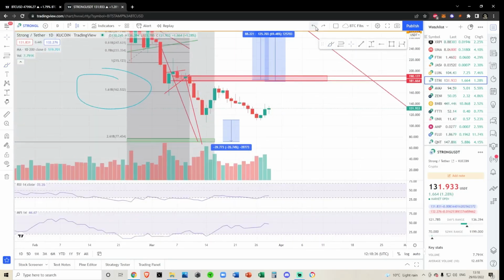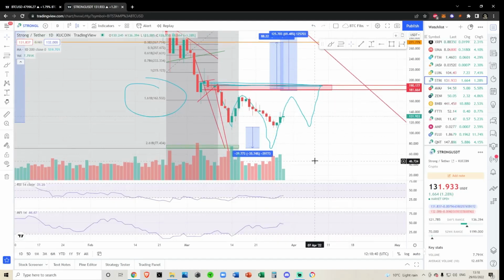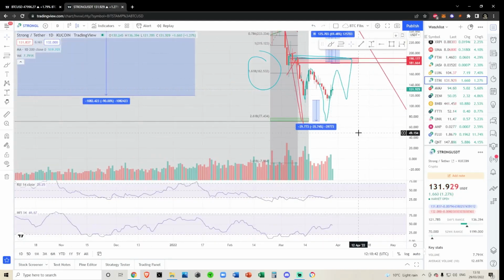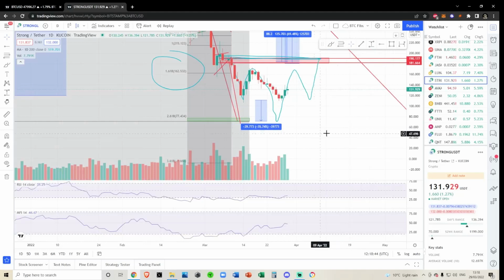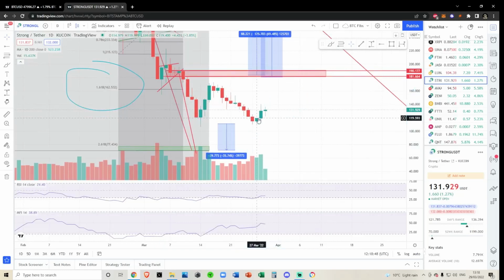Now, let me go back to where the inverse head and shoulders is, because I do want to keep that in case we do start to head down. This would be a very long blown out inverse head and shoulders if this does still play out. But even if we remove this, you can still see that if we draw it like this and we draw it to the wick down here, or actually if we draw it to the candle body close, you can see that the shoulder would be there and the head comes down to here, which is slightly lower than this one.